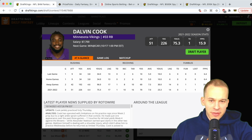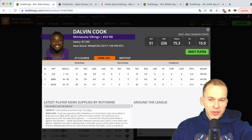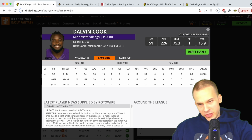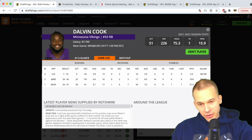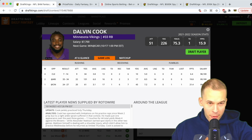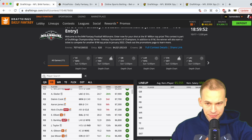Dalvin Cook at 7.7. The only issue here is he returned in week 4 and got a kind of limited workload. So is there a chance he gets a limited workload here with Alexander Mattison playing really well? I think there is a chance. So Dalvin Cook, I would put more of a GPP only play for me.